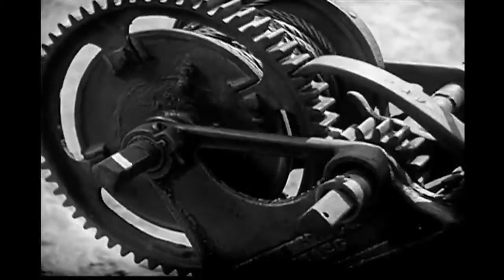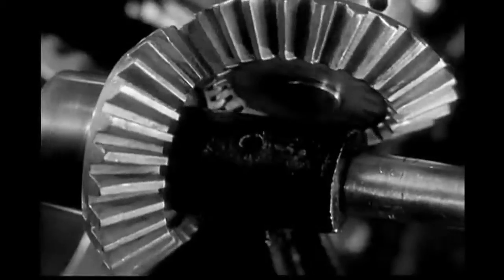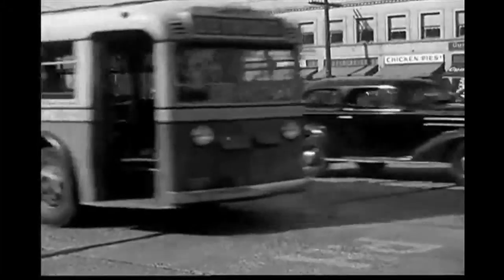Gears are made in many kinds and many sizes. Little gears, big gears, worm gears, bevel gears, and even lopsided gears. Over 100 million gears are spinning over the roads in the transmissions of our automobiles.